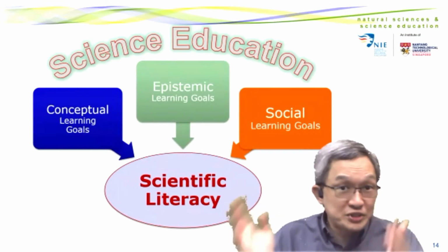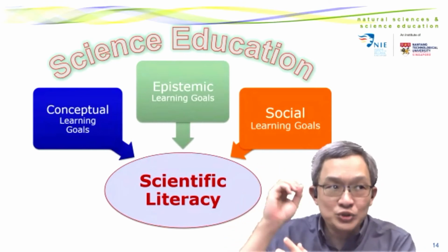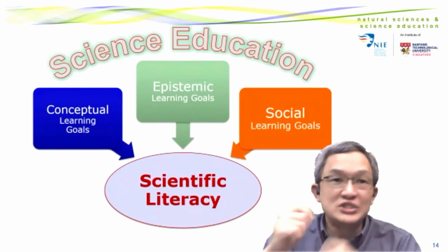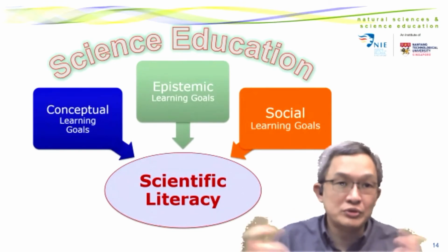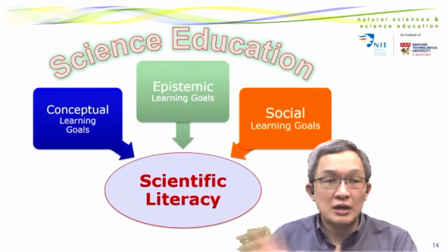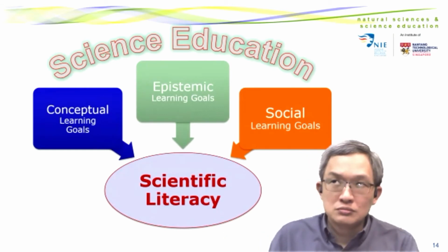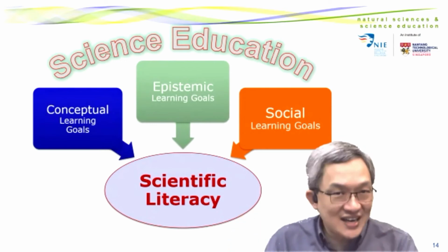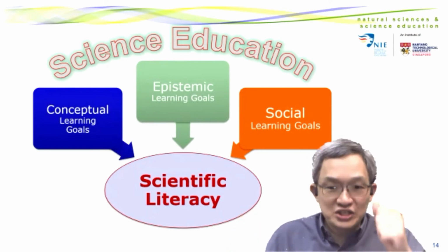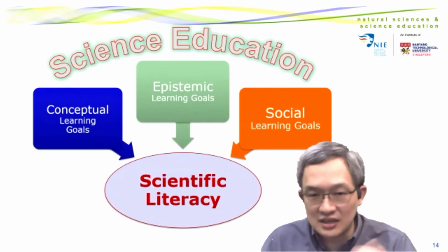Now, science education, especially in Singapore, has always tended to favor conceptual learning. The most you learn in epistemic is this idea of procedural skills, right? Procedural, or what we often refer to as process skills. But epistemic learning goals go beyond that. Epistemic learning is knowing why we know what we know, right? So that's the nature of science, the nature of science as being evidence-based, as you know, and so on.